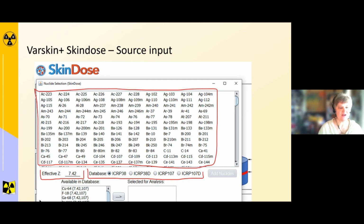So you get another window and you see a long list of nuclides that you can use. You see the effective Z that I'll mention in a minute, and then you can select the database from which it will take your nuclide. So you have the option between ICRP38 and ICRP107. And then the other option you have, if you have a decay chain and you want to include that in your dose estimate, then you would use the D option for that. And I'll show you what that looks like when you select one of those, because you get some more options.